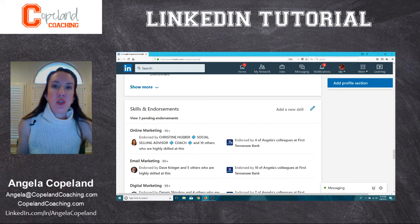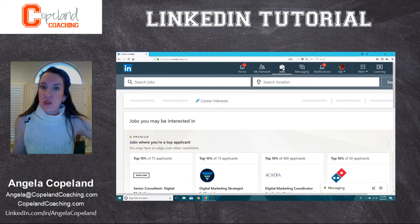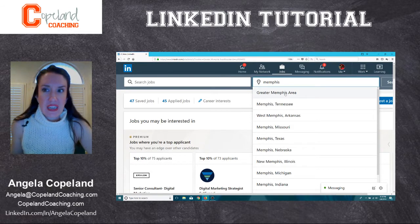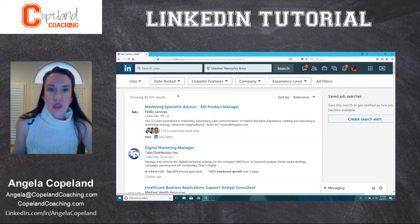The first thing is you want to look for this little icon at the top that looks like a briefcase, top of the screen in the middle. It says jobs, and you want to click there. It's going to load the job screen. So I'm going to do a sample search to just demonstrate how this works. I'm going to narrow it down to Memphis, Tennessee, which is where I'm located. And it brings up 45,000 results, which is quite a lot.